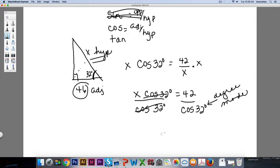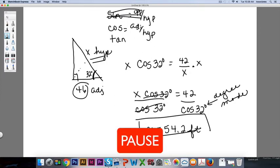And if you did it properly, x should come out to be 54.2 feet. Now let's see if that even makes sense. Well, the hypotenuse is the longest side. Is 54.2 greater than 46? Yes, so at least it's a reasonable answer. And there we go. All right, pause the video if you need a little bit more time.